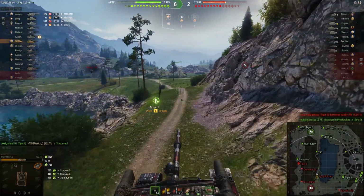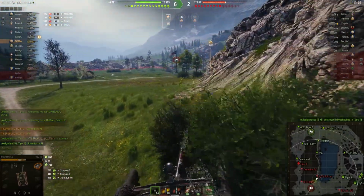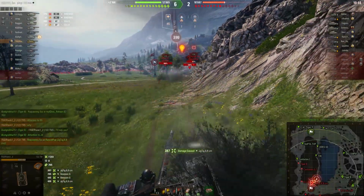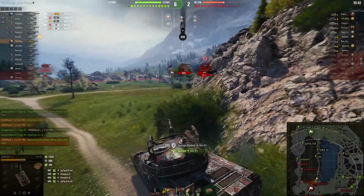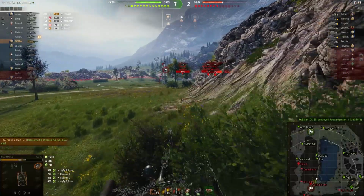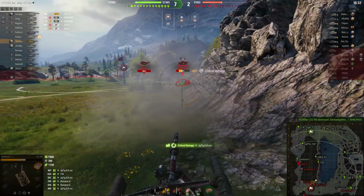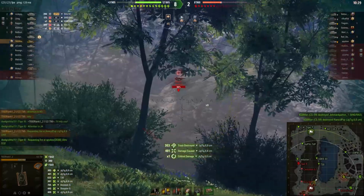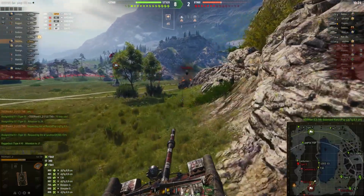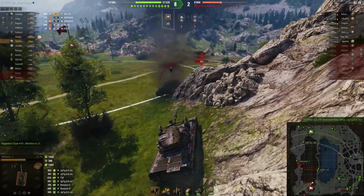Now I am missing the turbo, unfortunately, on the vehicle. I would have much rather preferred to have a turbo on it as well, but I want to have the high DPM, I want to have the view range, and I want to run the vertical stabilizer, because the vertical stabilizer really helps you out in these situations where you have to aim in and where you have to be able to engage several tanks that might be apart from one another. So having that vertical stabilizer really allows you to use this gun in a beautiful way.